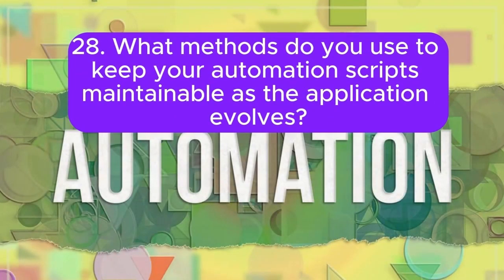28. What methods do you use to keep your automation scripts maintainable as the application evolves?